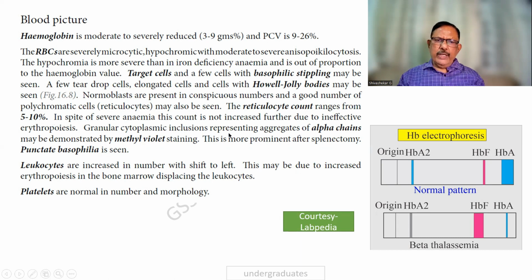The granular cytoplasmic inclusions represent the aggregation of the alpha chains because the beta chains are defective. And they can be demonstrated by methyl violet staining. Punctate basophilia is again a feature. Any one of these can be asked as an MCQ, therefore please memorize them. WBCs and platelets are not affected.